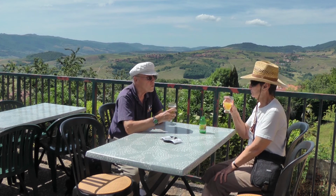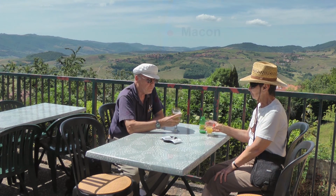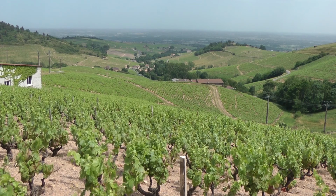On another day, we took a longer tour, crossing the Saône River at Villefranche, going north to Mâcon and crossing back to the west side of the river. The aim on this day was to visit 3 villages that are well known for their wine: Fuissé, Juliénas, and Fleurie. I was surprised to learn that they are in the Burgundy region.